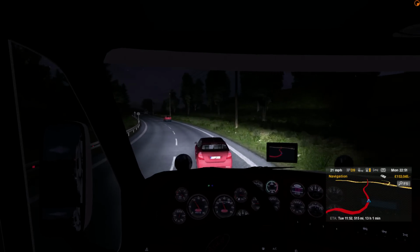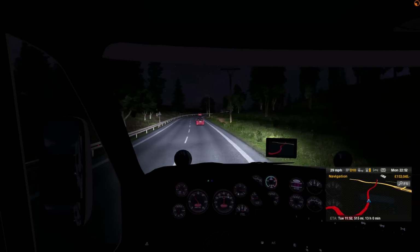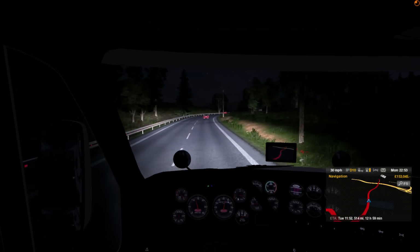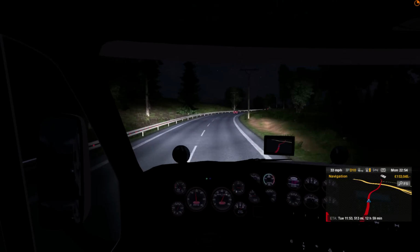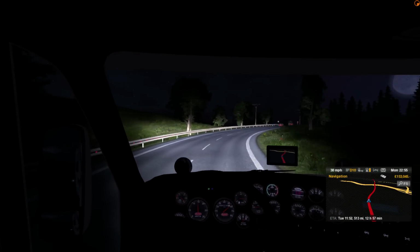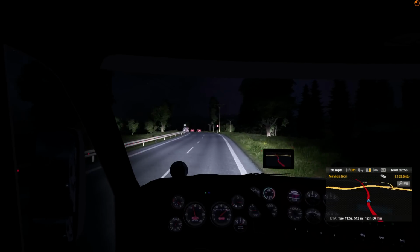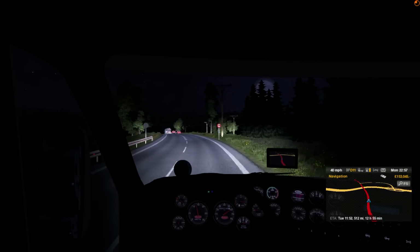I gotta go past this guy. Honestly, I'm talking here, but I just want to smash into the back of this guy. He's seriously trolling me. Did you see that? Everybody pulled away, and he was sitting there a second ago going, I'm just going to annoy you. And then he just left. I don't really want to get past him now.